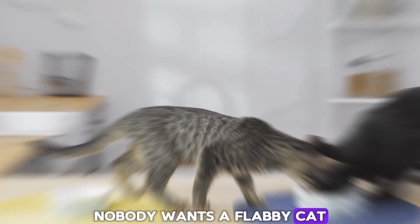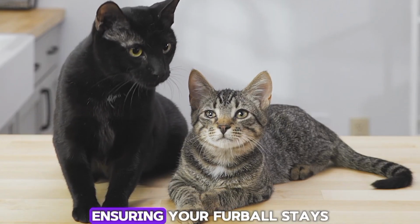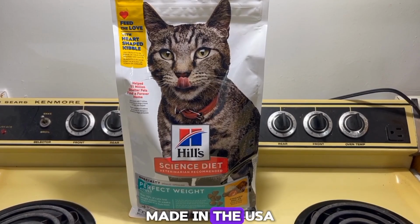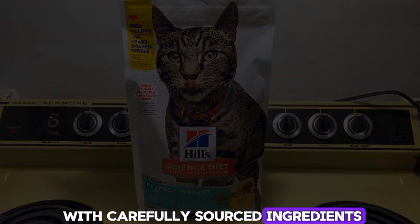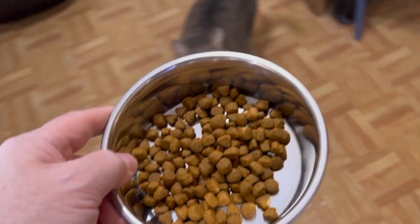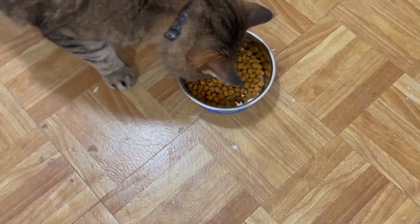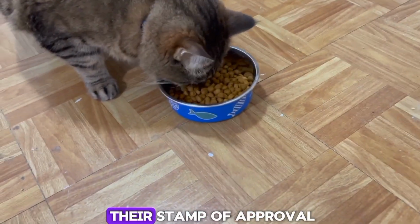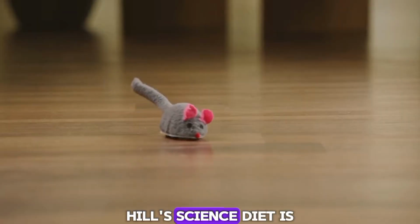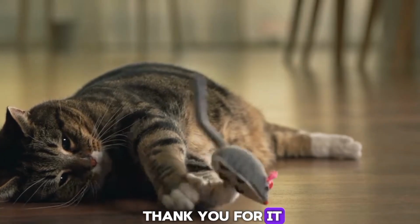Nobody wants a flabby cat. This formula promotes lean muscle development, ensuring your furball stays strong and agile. Made in the USA with carefully sourced ingredients from around the world, Hill's Science Diet prioritizes quality. Your cat deserves the best, and this brand delivers. When the experts give their stamp of approval, you know you're on the right track. Hill's Science Diet is the top choice for vets, and your cat will thank you for it.